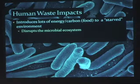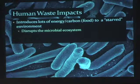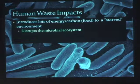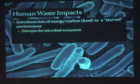We want to avoid doing this because it ends up disrupting the microbial ecosystem. A lot of times when we think of ecosystems, we think of big furry animals and trees. But because caves are such a starved environment, I was introduced to this idea of microbial ecosystems, where caves have very unique flora of microbes in them that have adapted to these starved environments.